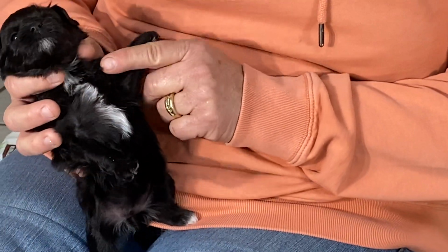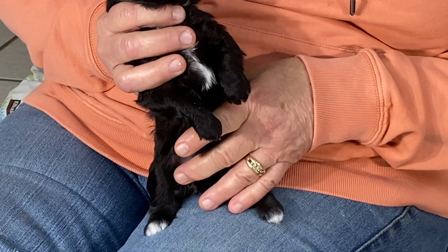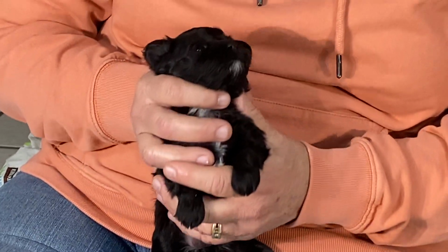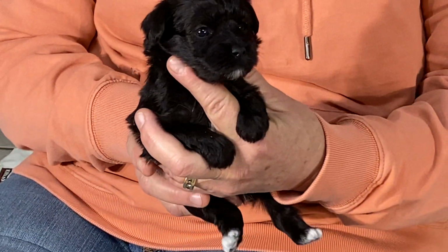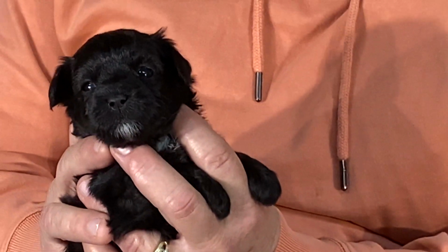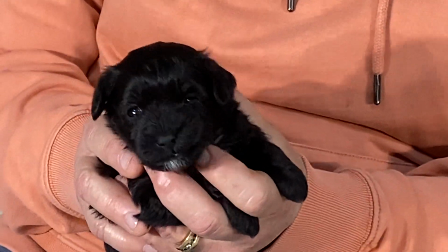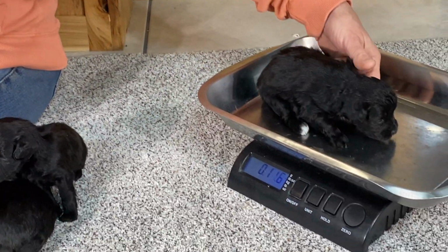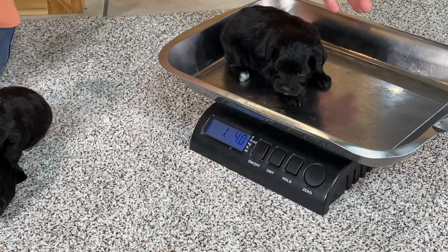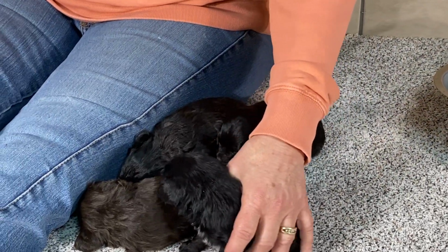She has big white chest. She has white on her back toes. She's got a white goatee. And I think that goatee sets her face off. Hey, can you hold still for 1 minute? She says, oh, I'm so tired. Let's see what you weigh. She is 1 pound 4 ounces. All right, down you go.